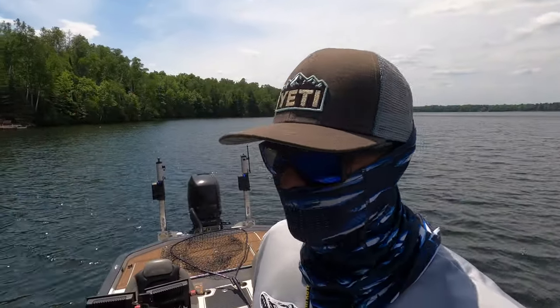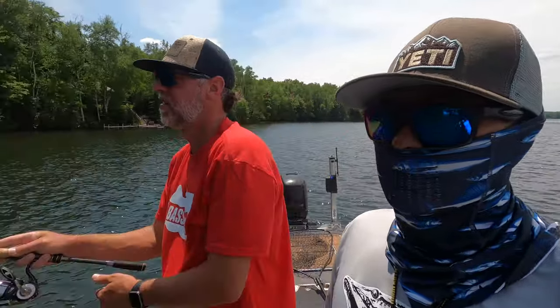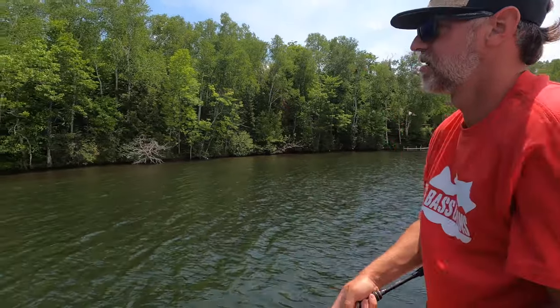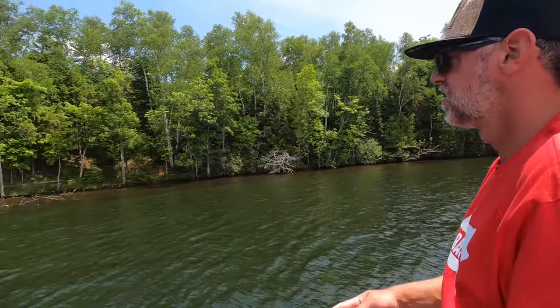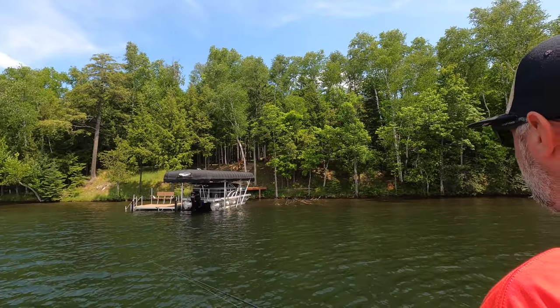Well, that's a good sign. We got some fish up shallow and moving. Some activity here. I'm going to go back to that finesse jig. See if we can get the second fish that showed up to react, possibly.